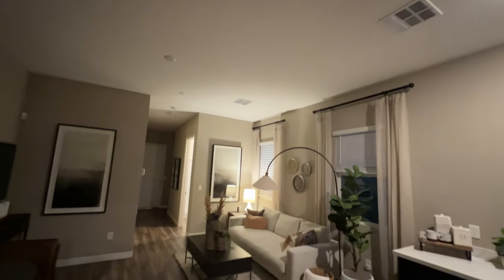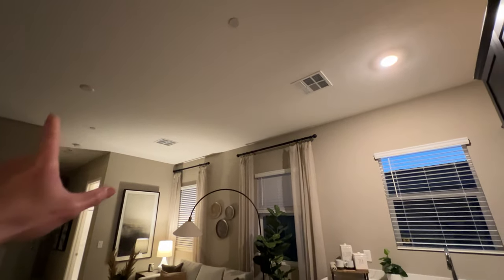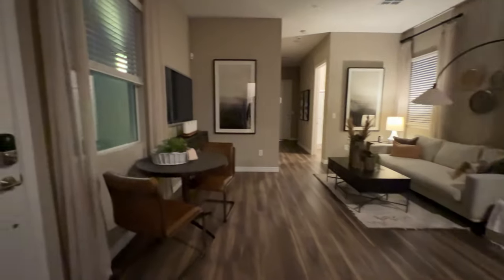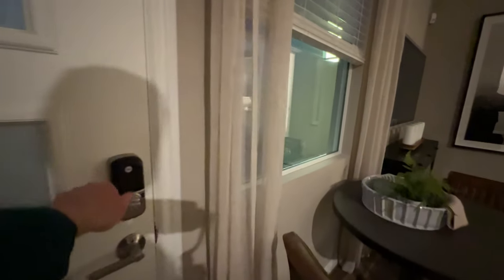Yeah, that's the thing about it, you needed to upgrade a lot of recessed lighting here, right? And this is the door going out. This is the private door we saw a while ago, right? So if you remember, this is the courtyard and that's the entrance to the main door.